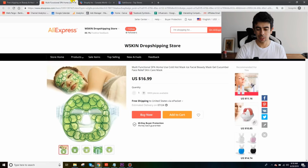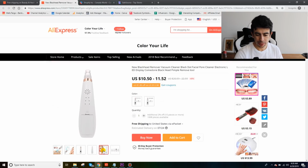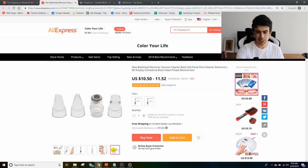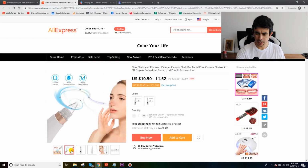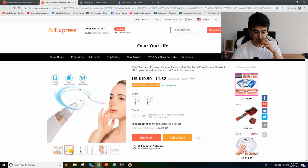comes to these products, like a spa at home mask, which can act as a face relief, anti-aging sort of thing. And of course, right here we have the Blackhead Remover. I'm pretty sure this is a newer Blackhead Remover. I think the popular one isn't like this. And as you can see, this one has some really good graphics here that you can actually use. People really love these sort of things.